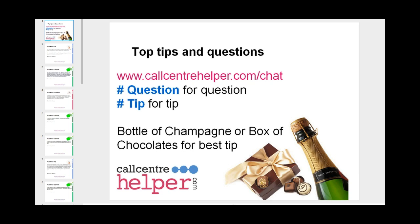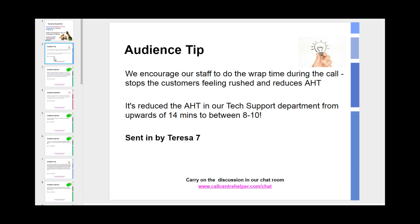Right, we're going to have a look at top tips and also questions from the audience. Quite a big debate happening in the chat room, if you're not already logged in, callcenterhelper.com/chat, about what constitutes average handling time. Should wrap time be included in average handling time or not? And there's some quite interesting debate going there. Teresa made a very interesting point, which is we encourage our staff to do the wrap time during the call. It stops the customers feeling rushed and reduces average handling time.